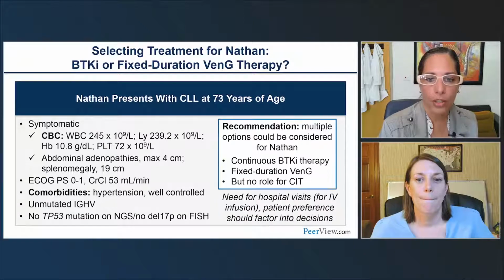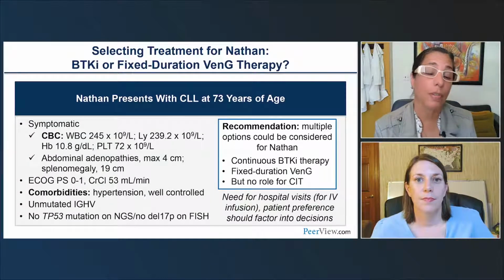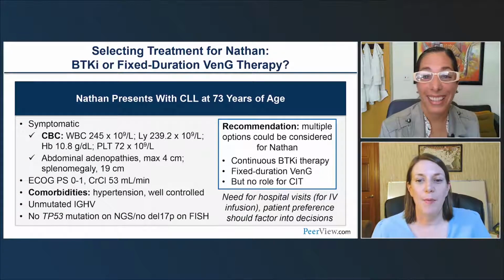So just to summarize for sure, I think we said that multiple options could absolutely be considered for Nathan, given his characteristics in this particular case. And we both agree, I think, no role for chemoimmunotherapy, given the data that we have with unmutated IGHV in some of the randomized studies with regards to chemoimmunotherapy versus novel agents in this scenario. And I do. Go ahead. I was going to say, I do think.